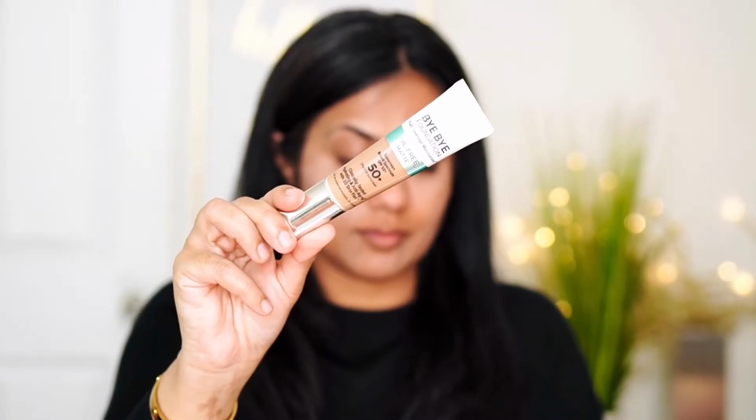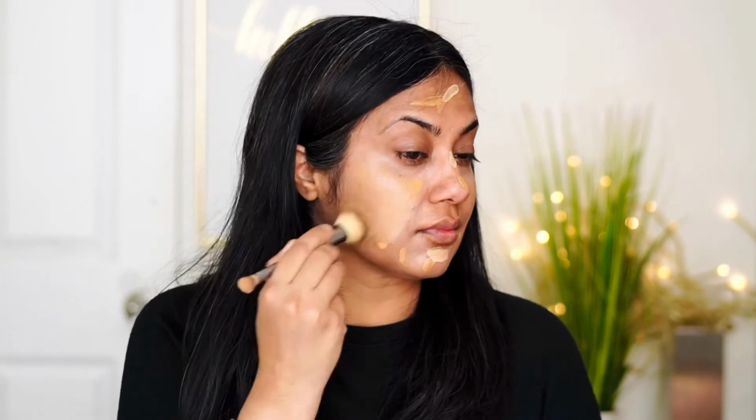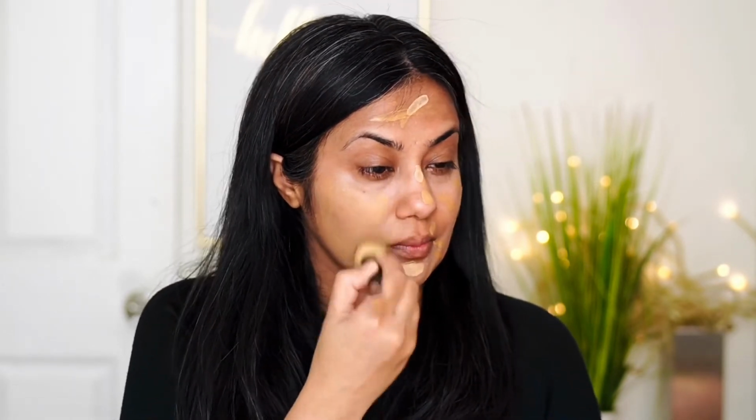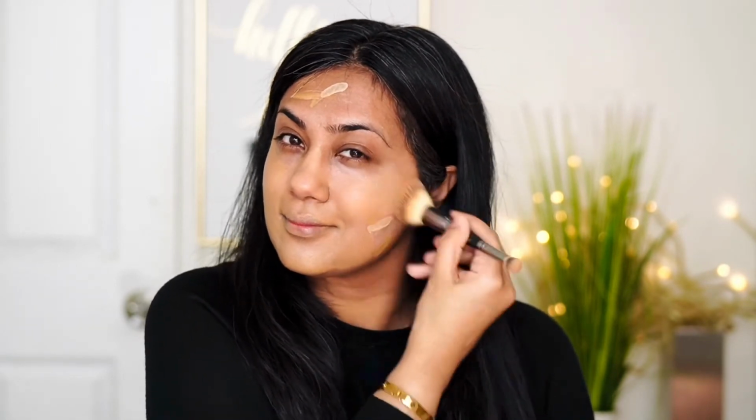And after that, I'm using Bye Bye Cosmetics BB cream. This is an SPF 50 and this gives you a skin-like look. So here comes tip number 1. Whenever you're going to wear any bright lipstick, keep your foundation and any other component of your makeup just natural, just like your skin. Don't go over the top with any other product because lips are the focal point. You can't go bright with any other thing.